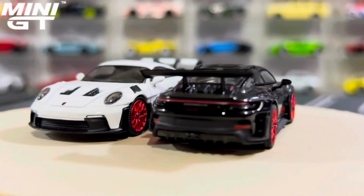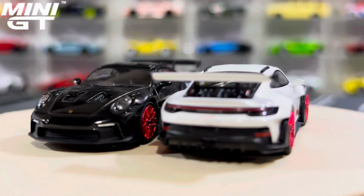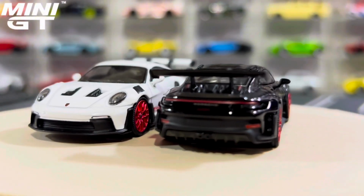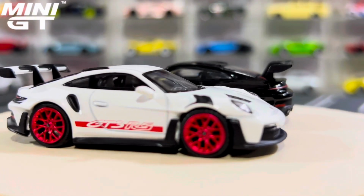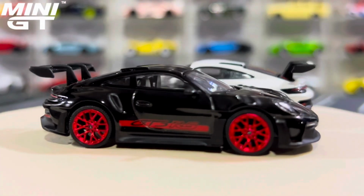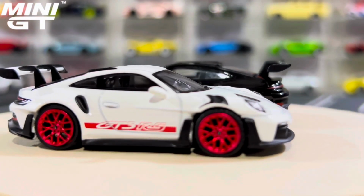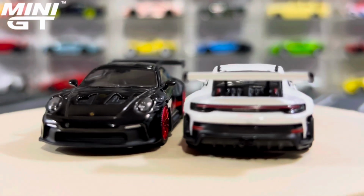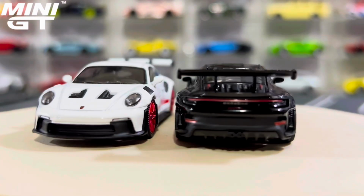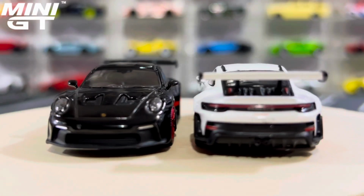So yeah, in my opinion, I really do like this car. Not gonna lie, it's very, very unique, fascinating. I love the Pyro red rims on these two. They are just very, very nice overall. Really do like it. It's definitely my cup of tea. I personally love the white one more, in my opinion. I hope that Mini GT will release more colors, more variants of this car that I might actually buy. Even though they might be the same repeats, they are still good to look at.